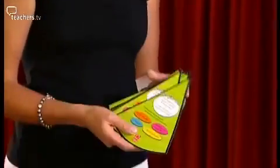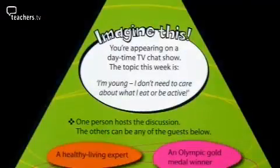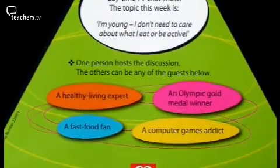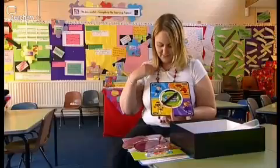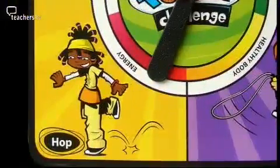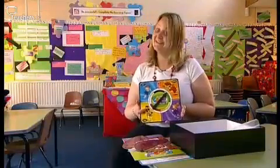This particular resource, the fruit slices, caught my attention because it gives the opportunity for children to discuss the work, to actually get into character. For example, here they've got pretend you're a healthy living expert or a fast food fan. I think it will really spark off some good discussions within the classroom. Kids will always love to spin around and play a game. It's a nice way, a non-threatening way, I suppose, to introduce healthy living rather than just you will eat healthily because it's good for you.